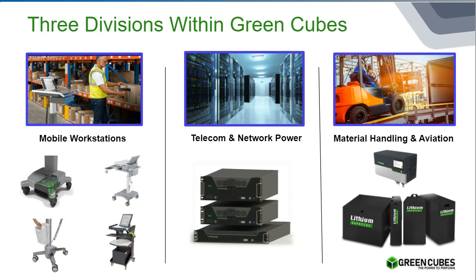We have 3 different business groups: an industrial and medical power and automation group that uses standard platforms and custom designs, a network power, telecom backup, and power platform group, and then material handling and other motive industries, such as ground support equipment. In this segment, we have a wide variety of battery products, charging systems, and remote management capabilities. And these technologies, of course, will be the focus of today's presentation.